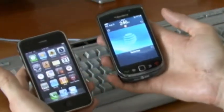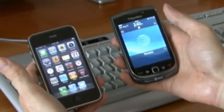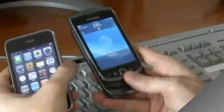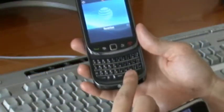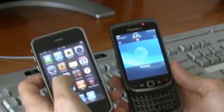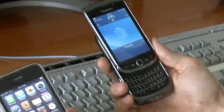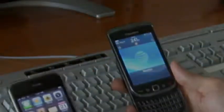The real innovation of the BlackBerry Torch is that for the first time it has a full touch screen feature similar to what iPhone pioneered. And it also has the real keyboard that BlackBerry fans find essential. Many people find texting just on the touch virtual keyboard frustrating. So it has the best of both worlds with a real keyboard and a touch screen.